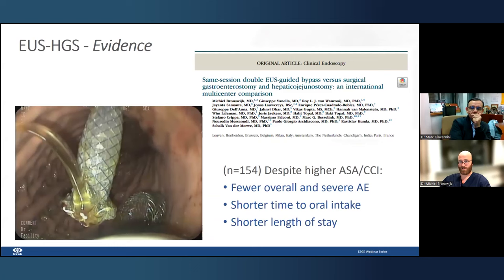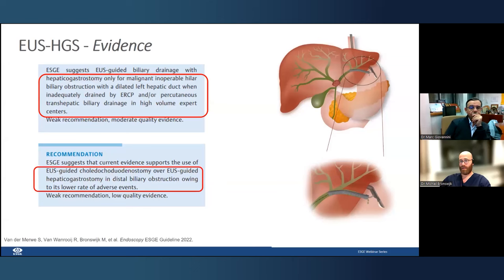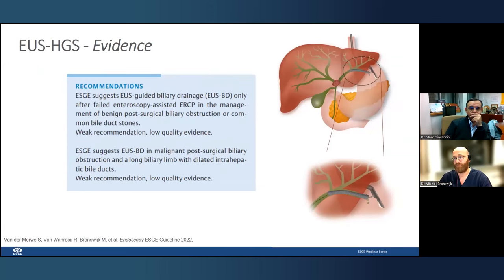So this is also what we do for these patients now, just drain the bile ducts and perform gastroenterostomy in one single session. So we recommended last year to reserve hepaticogastrostomy for those malignant inoperable patients, with some low quality, weak recommendation for the safety of choledochoduodenostomy versus hepaticogastrostomy. Again, I'm mainly trained in intrahepatic techniques, so I'm rather comfortable performing hepaticogastrostomy, rendezvous, or antegrade stenting, but of course this depends on how you're trained.